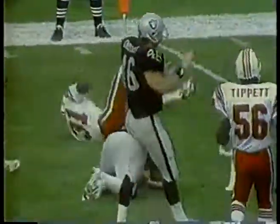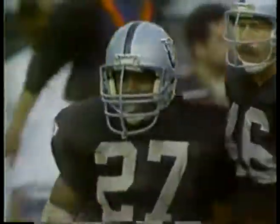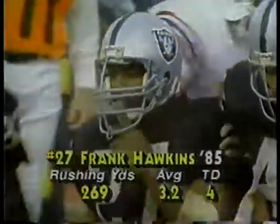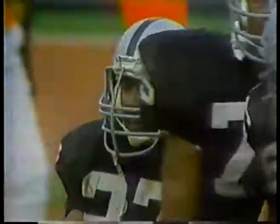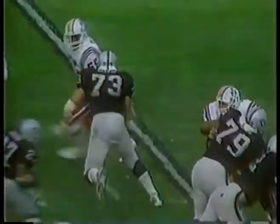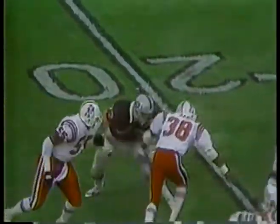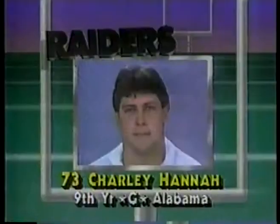Instead, it's to Hawkins. The big fullback from Nevada Reno, plowing to the Patriot 13-yard line. Larry McGrew made the tackle. We usually see Frank Hawkins in his role as blocker for Marcus. Here the role is reversed. Number 73, Charlie Hanna, playing on the same field with his brother Hog Hanna, gets a good block on Don Blackman, number 55, to help make that run possible.